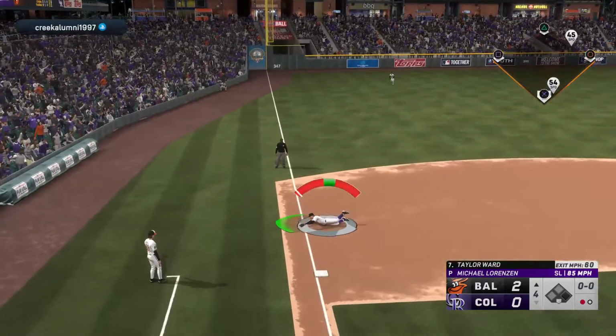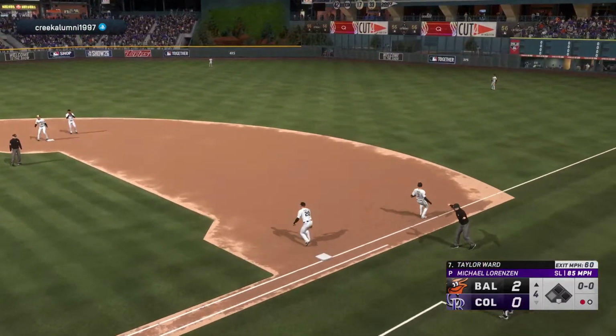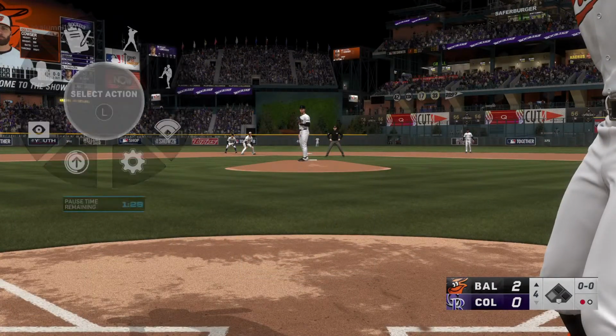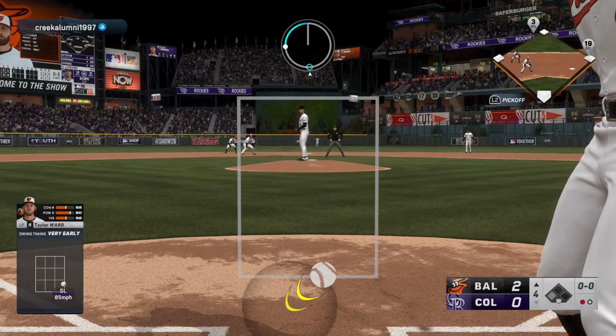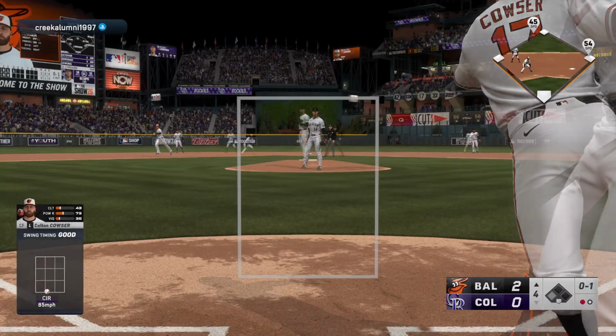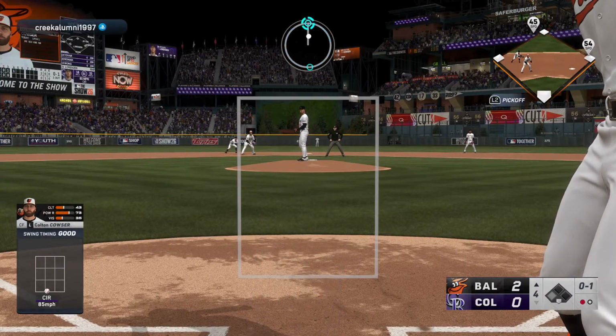Slow roller to third. Dive, and he's got it. But safe at first despite a terrific stab there. And now the right fielder, Colton Cowser. He's already homered in this game. And that one fouled off. The Orioles trying to break this one open here on opening day.